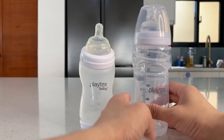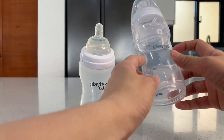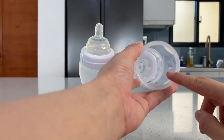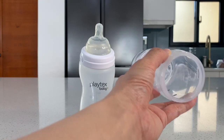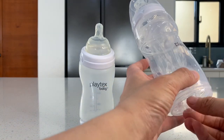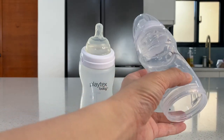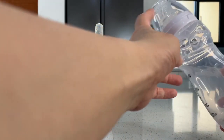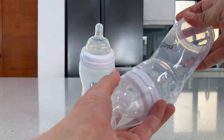Playtex also has another kind of bottle which is the Playtex drop-ins. This one, yung base talaga niya, butas talaga siya because this is specifically designed for the drop-ins. So pan-travel talaga siya. So you just put the liners here like this also. And then dito mo na diretso itatanggal, tapos itatapon mo na. And this one, naka-curve din siya, ayan no. Tapos pwede mo rin siya i-straight, diba?